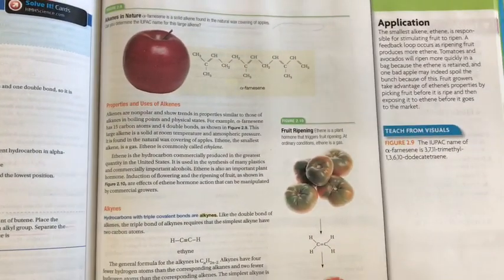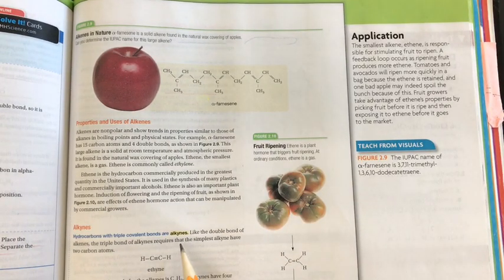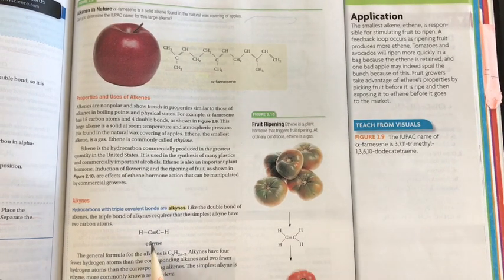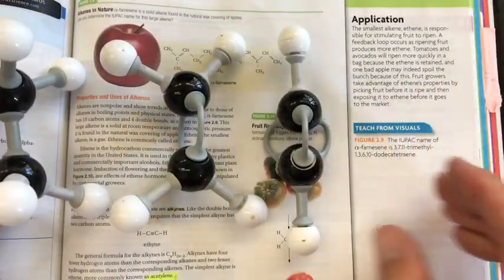Okay, now we're going to take the next step and look at triple bonds. Triple bonds. Alkynes with a Y in it. No double bonds, no triple bonds, it's anes. Double bonds, it's enes, and triple bonds, it's ynes. So we have ethane, ethene, and ethyne. All right, so what's common about all 3 of these? They all have 2 carbons.